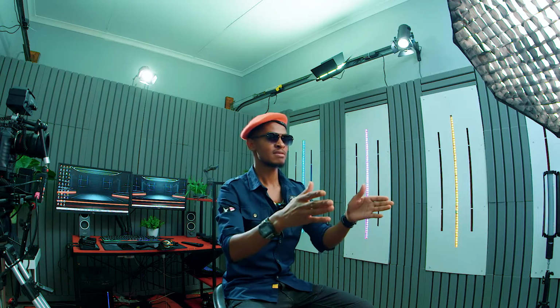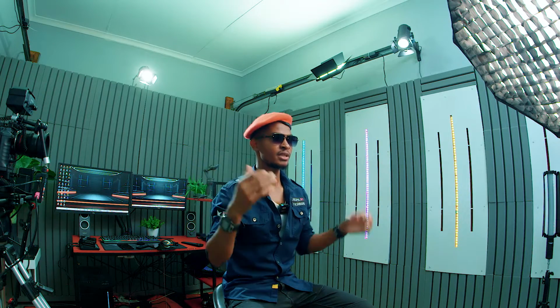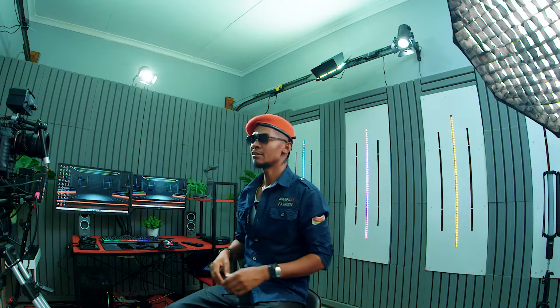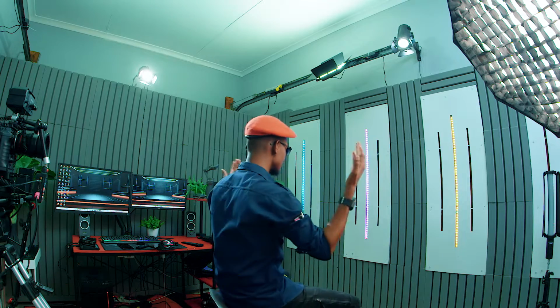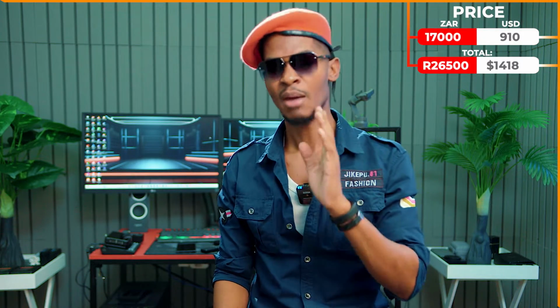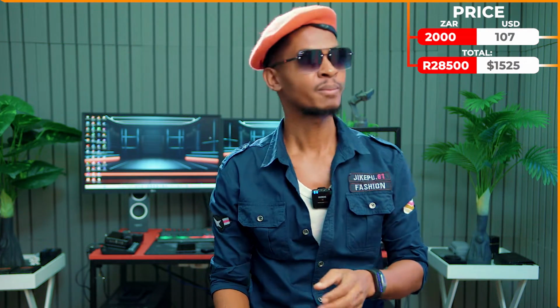So if I'm sitting like this, if I'm using this background, I have a backlight. If I turn to this background, I have a backlight there. And if I turn and I'm using this background, I have a backlight there. So all 3 of them, I bought them for 17,000. I bought them new, plus 2,000 rands for shipping.